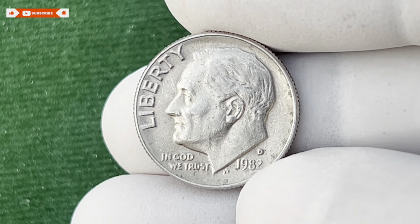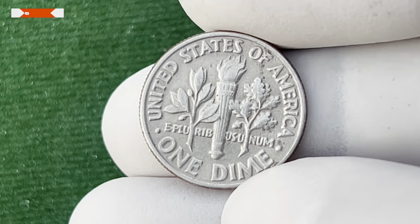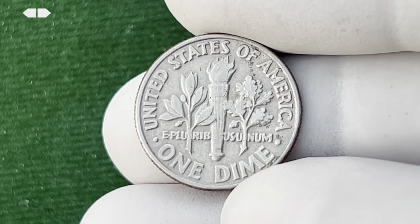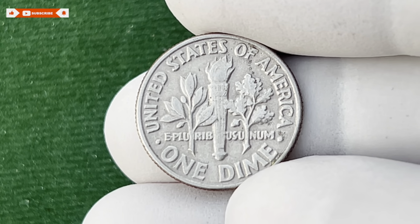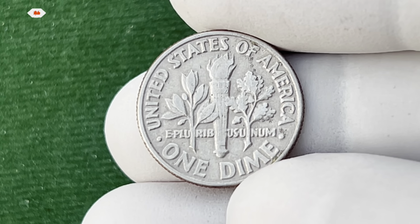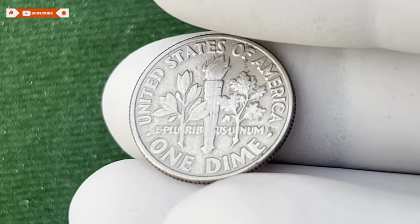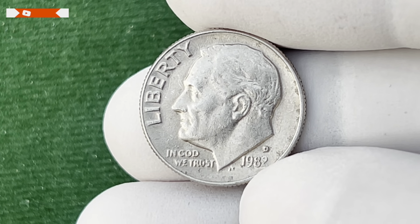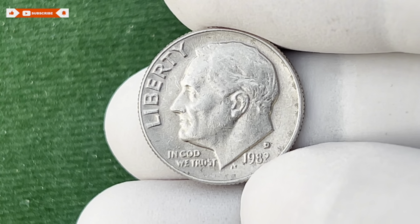That enormous gap is what makes error coin collecting exciting. A single coin with the right mistake can be worth orders of magnitude more than its ordinary counterpart. Condition plays a crucial role in determining value. Two coins with the same error type can have vastly different prices if one is worn, scratched, or cleaned and the other remains crisp and original.